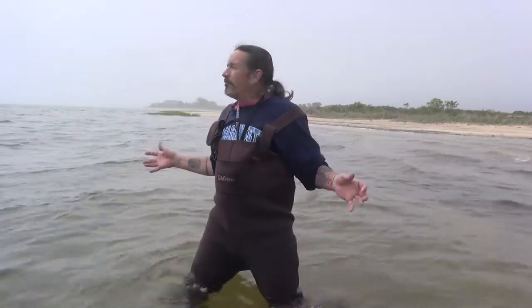I'm here in beautiful Godfrey's Bay, teeming with life. Nice foggy morning, however, right now. The tide's rolling in. Why am I here? I'm here because last night at the full moon, we had an incredible horseshoe crab count. This is the first horseshoe crab count we've done locally here in East Hampton.